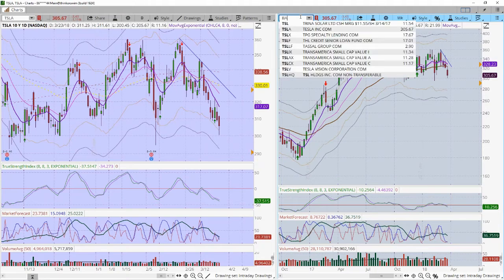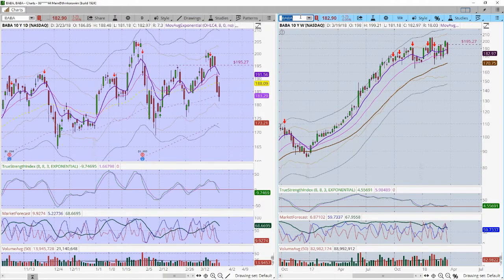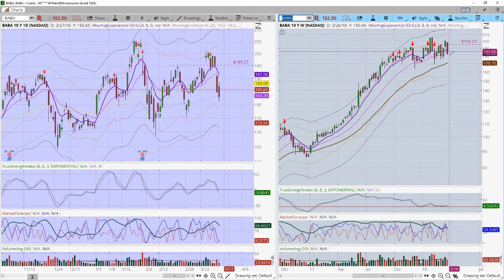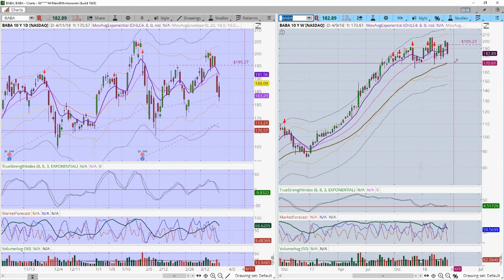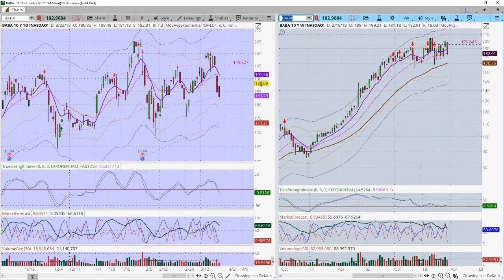And last but not least, I'll just cover real quick BABA. If BABA pulls down to these lows here, to 175 to 170-ish, that will put us kind of in a sideways move. We could have kind of a head and shoulders thing working out up here. Shoulder, head, shoulder. You guys see that one? Here's a left shoulder, head, right shoulder. Kind of a neckline running around here.